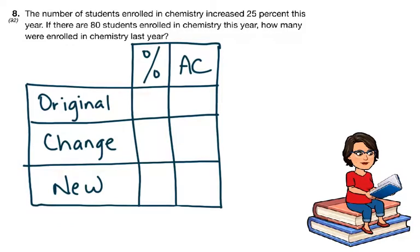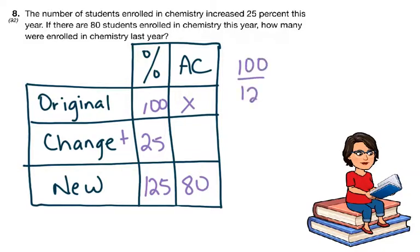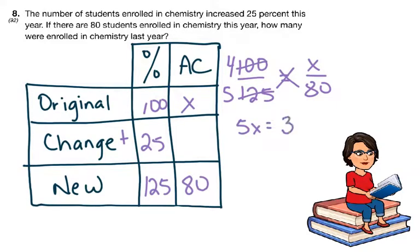All right, so your ratio boxes should look like this. It says it increased 25%, so it starts at 100, and increased 25, so 125 is your new. And there's 80 students there this year, and they want to know how many last year. So you're going to write 100 over 125 equals x over 80. And then I'm going to reduce both of these by 25, which is going to give me 4/5, and then cross multiply. So 5x equals 80 times 4, which is 320.